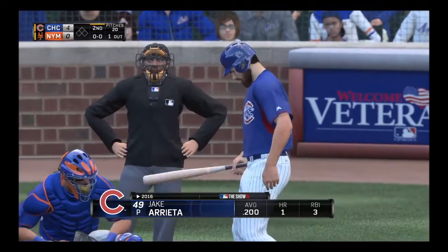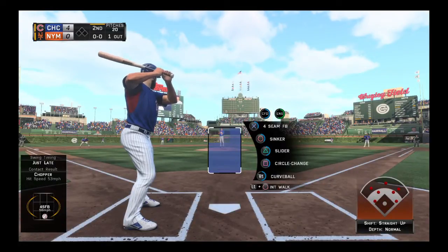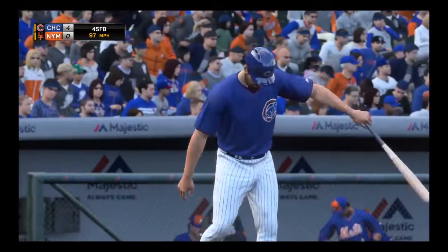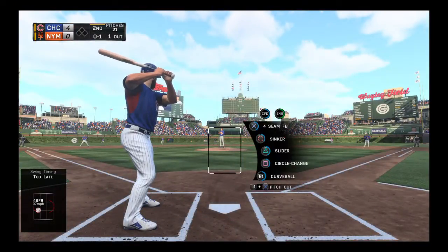Jake Arrieta set to hit now for the first time. Arrieta. And he swings through a fastball and doesn't catch up with it. It's 0-1. Yeah, kind of a late decision to swing there. Even if he hits that thing, that might just be a routine fly to right.